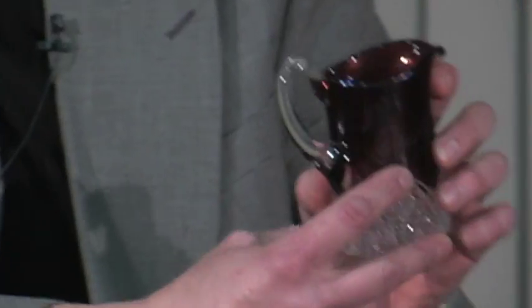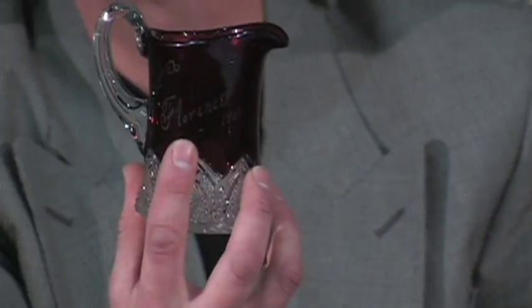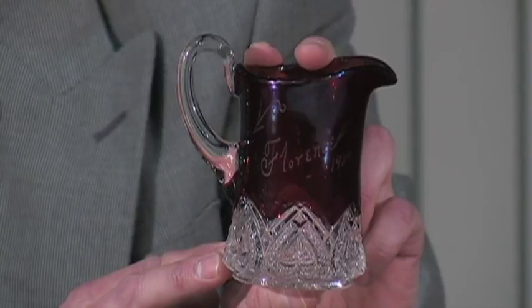This is called souvenir glass. This is easy to date. It's marked right on there, 1904. Most of these were for the fairs. Columbia Expedition, the Seattle Fair, 1904. This particular one, 1904, the St. Louis, is probably in the $30 to $35 range. This is called souvenir glass, cranberry glass.